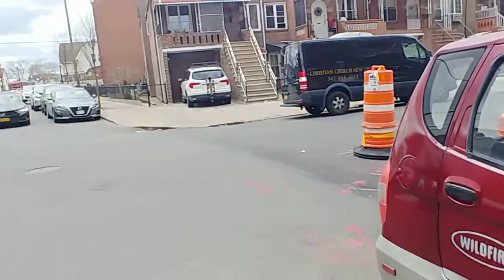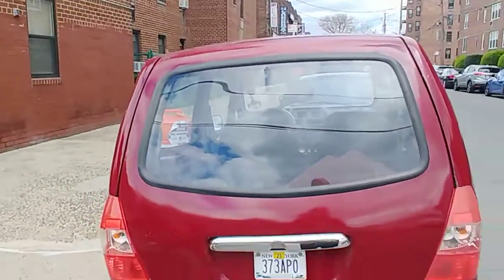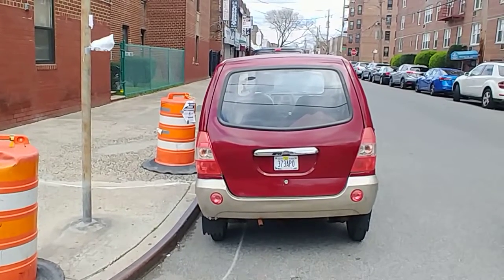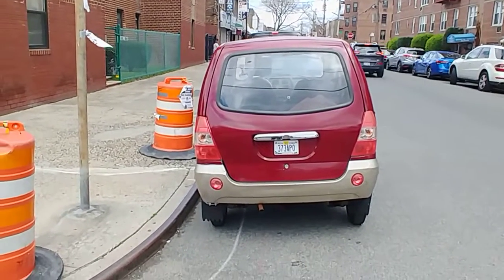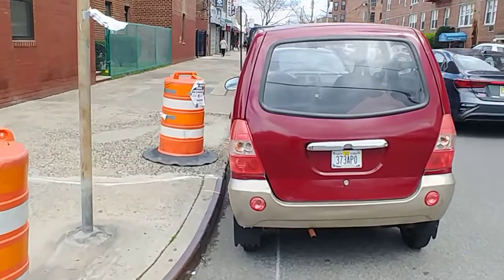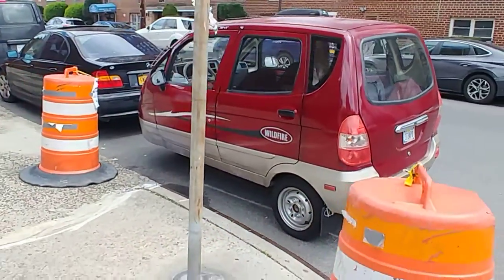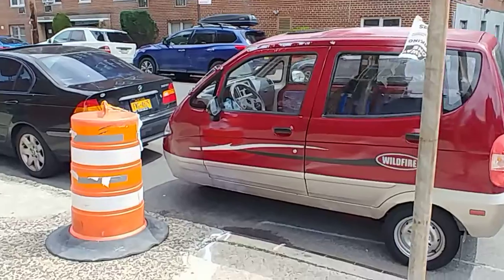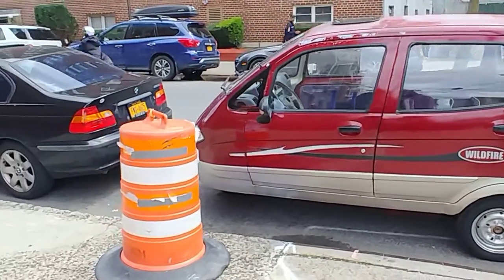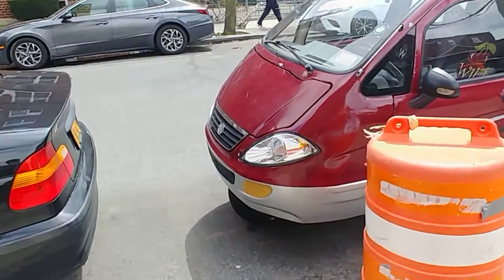Now let's look at the details, because there are crazy drivers here in Brooklyn. But now let's talk about the car. First of all, I know nothing about this car. I don't know the make, the year, who produced it, who's the manufacturer. Is it German? Is it French? Is it Chinese? But it's so cool with three wheels only. That could be licensed as a semi car, like probably a bicycle or whatever.